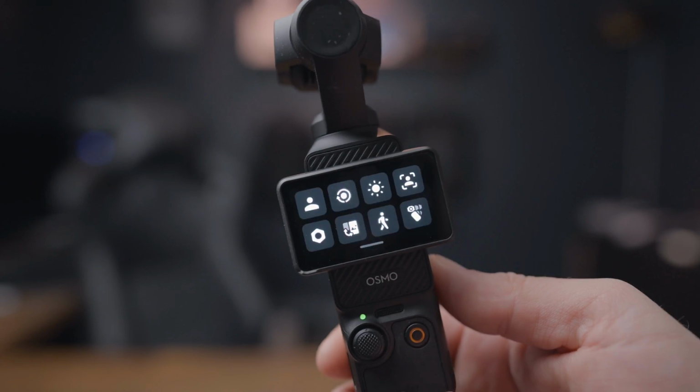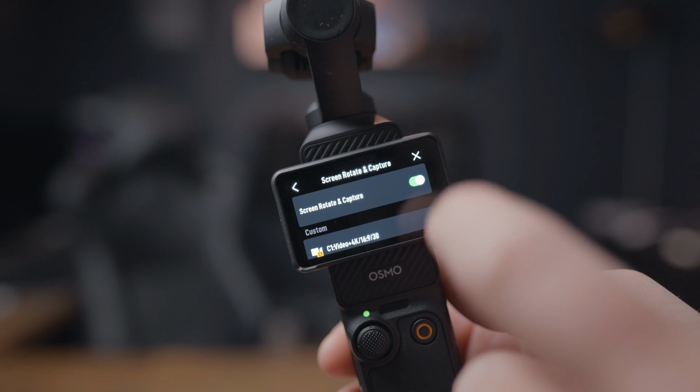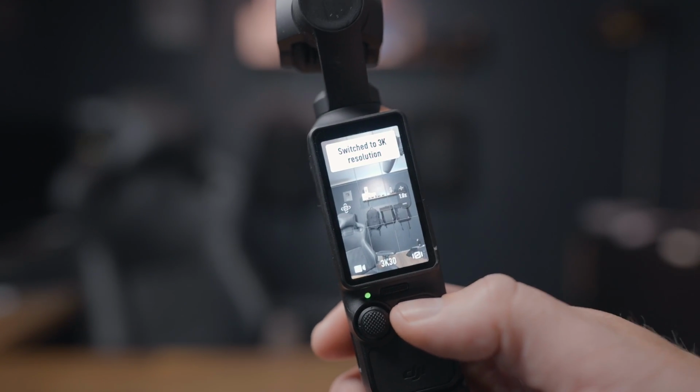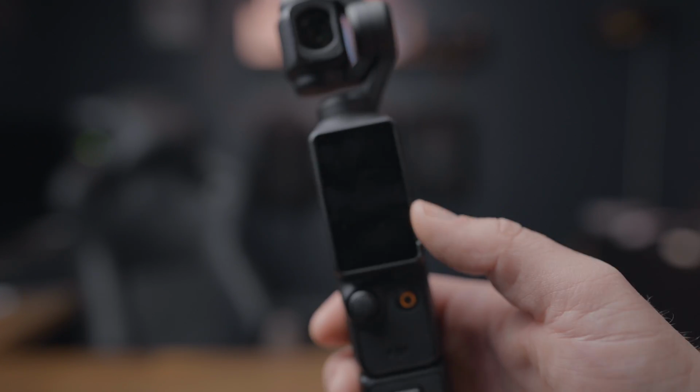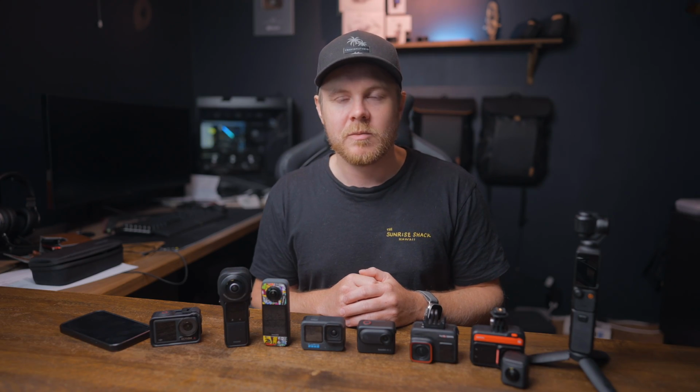I still think DJI is a little bit behind, even though I like how simple the Action 4 is, for example, and the Pocket 3. It would be nice to see DJI take the next step and get out of the comfort zone by adding something new, something different, something that we haven't seen in a DJI action camera before.